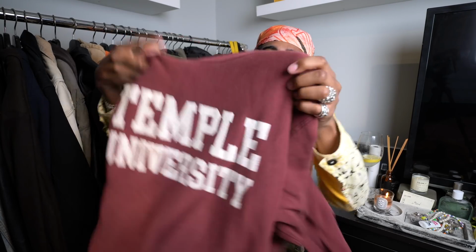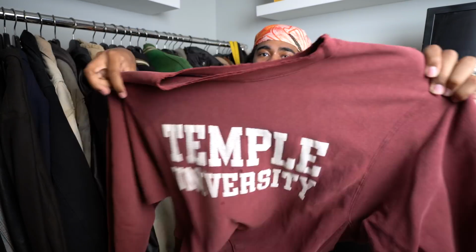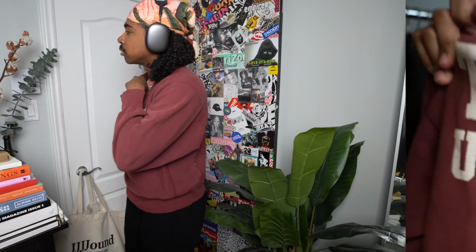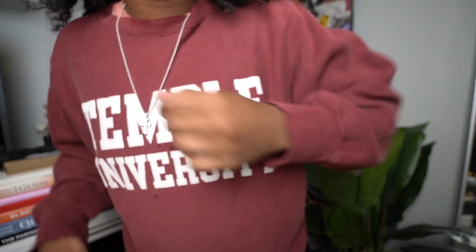All right, so for these next two items, both are just altered pieces. One of them is new, one of them is old. This first one I showed a while back in one of my vintage hauls, just a Temple University crewneck, super nice distressing on the collar and all that, and the print as well, really sick, just classic collegiate style crewneck. A reason why this one is special to me is I was born at Temple University Hospital, which is crazy. So when I saw this, I had to get it immediately.